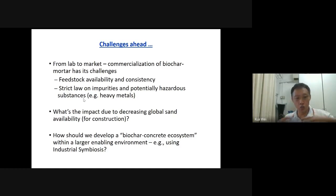And of course, if you are to zoom out and take a look at how we can develop a biochar concrete ecosystem, we have to ask ourselves, what are the policies and management issues that we need to put in place? Can what I would call an industrial symbiosis arrangement, in which different companies come together to form a network, and every company passes either waste or resources to another in order to drive their local processes, be one that we can use to grow biochar concrete within an ecosystem, or maybe into a future of circular economy?